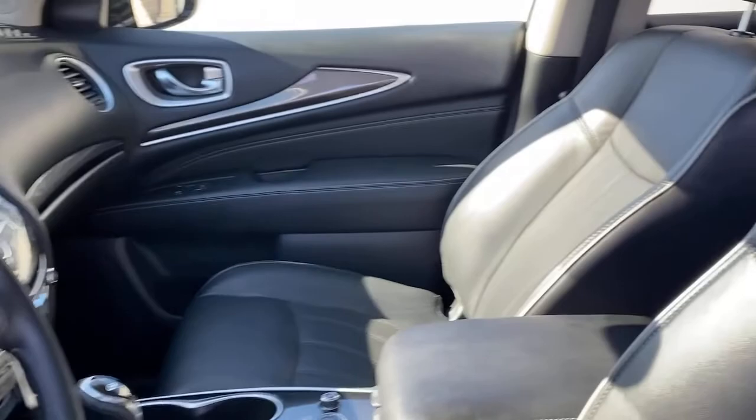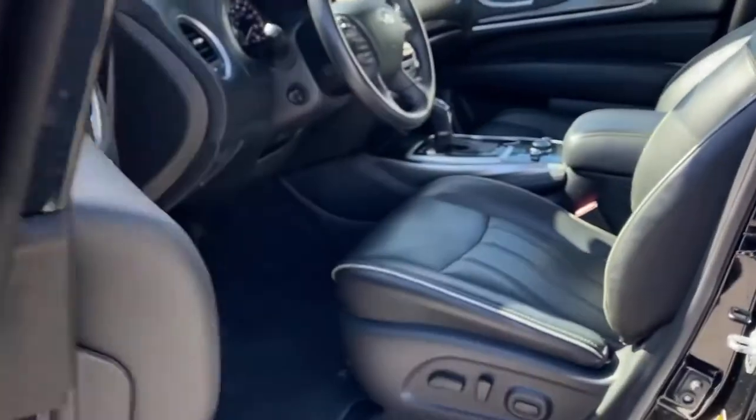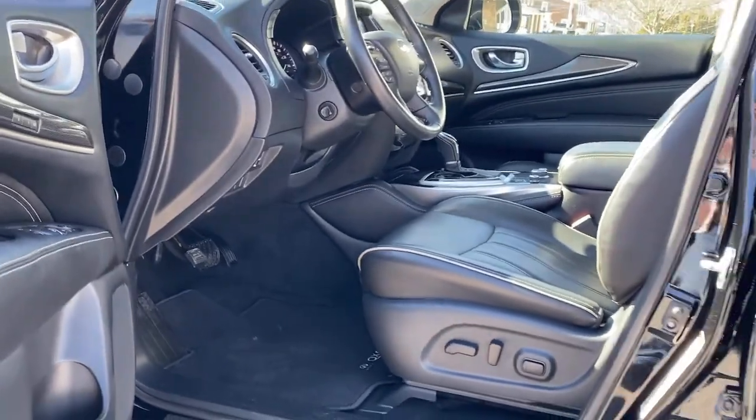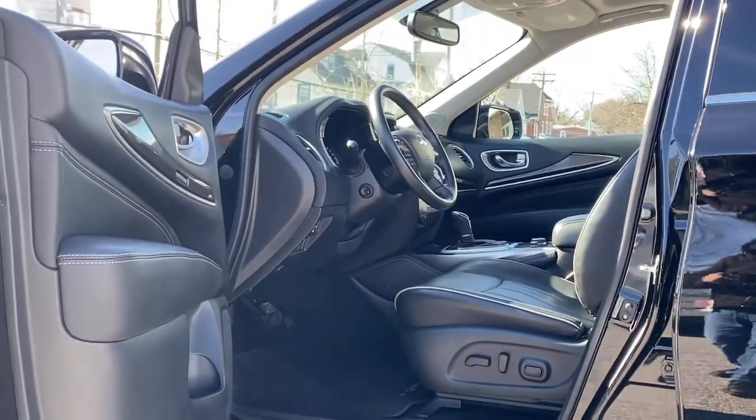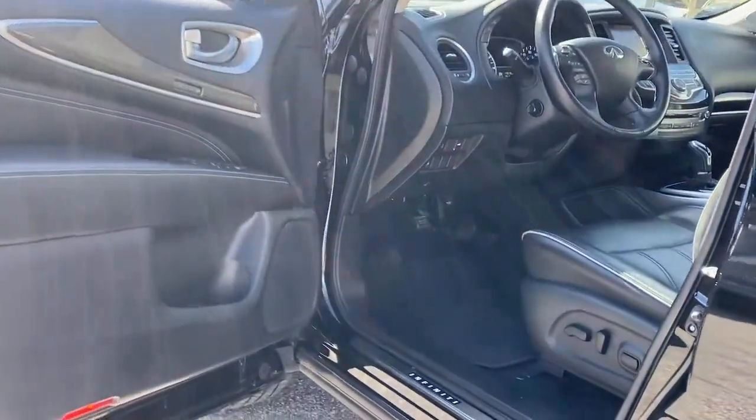These are just some of the great options this vehicle comes with: all-wheel drive, sun, moonroof, keyless entry, keyless start, satellite radio, fog lamps, power liftgate, heated mirrors, power passenger seat, backup camera.